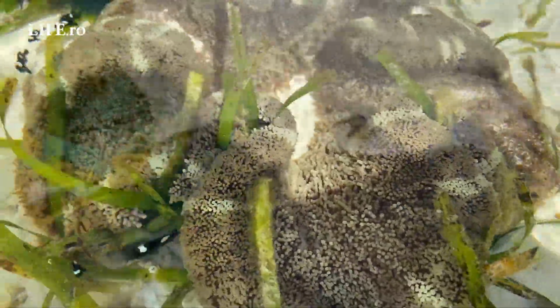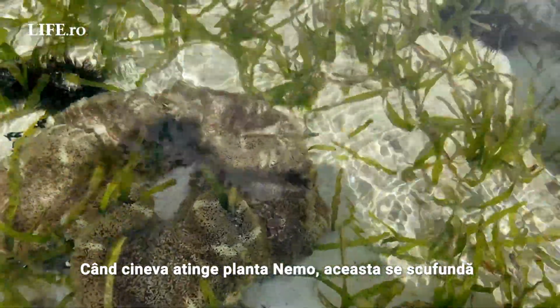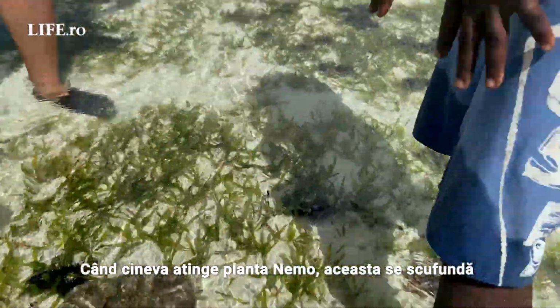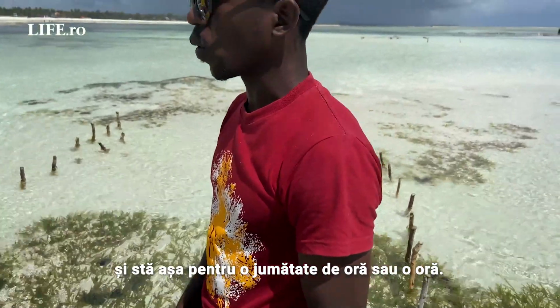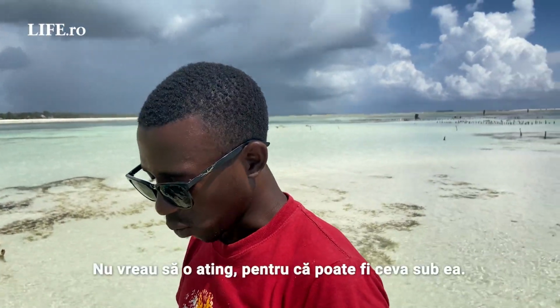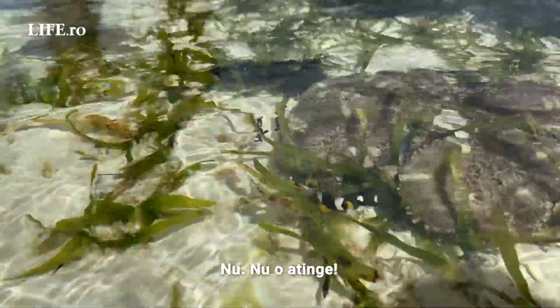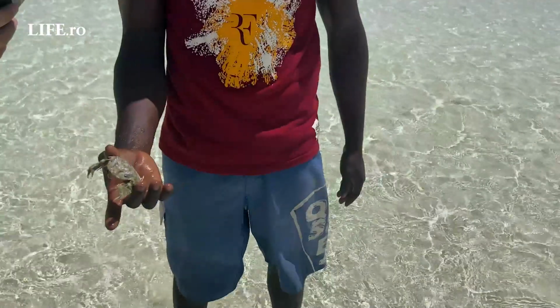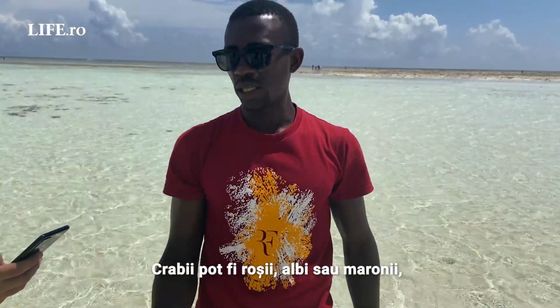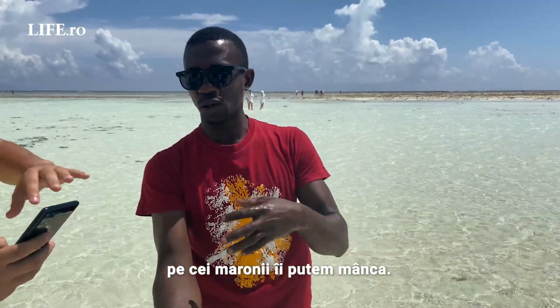So this Nemo plant, when someone touches it, goes deep, then will stay for an hour or half an hour, then it comes back. Okay. I don't want to test it because there are some animals. No, don't touch it. Red and white, but brown we don't eat. Red and white we eat because they can always grow it.